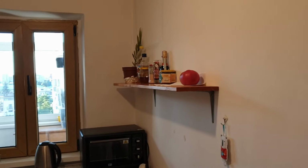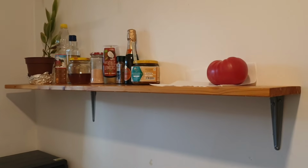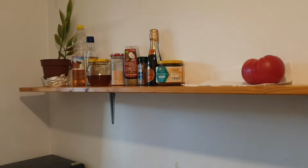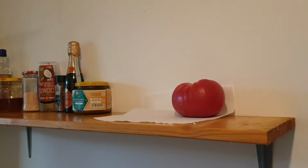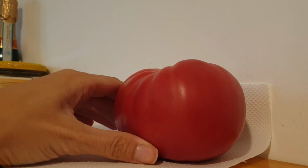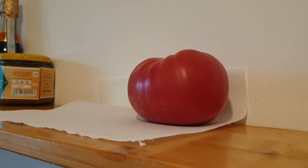There's a small shelf over there. It's where I keep my vegetables that are not supposed to stay in the fridge. I've recently discovered this, that tomatoes get even riper if you keep them outside.